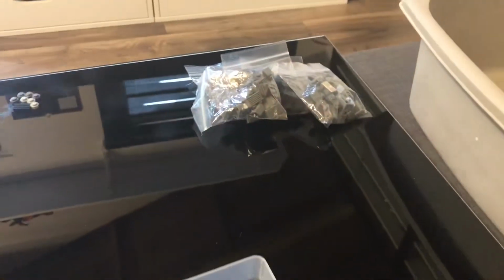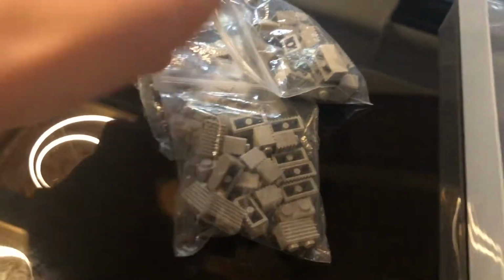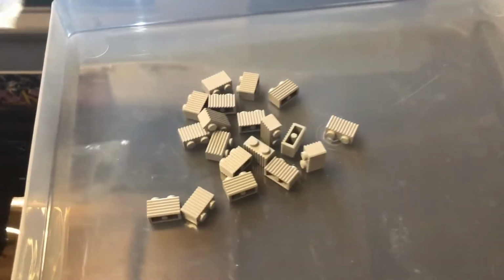So I'll add them with the rest. And then next we have 3 bags of the same pieces in light grey. We have 3 bags of those. So I'll just dump all of them into here.